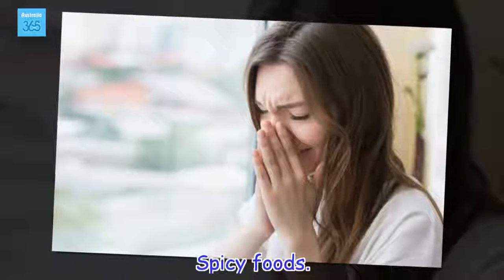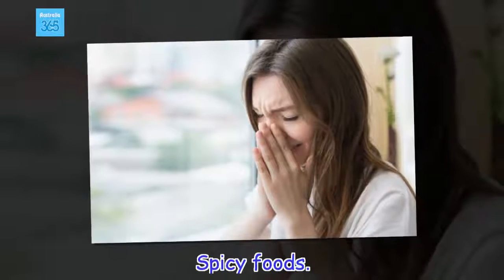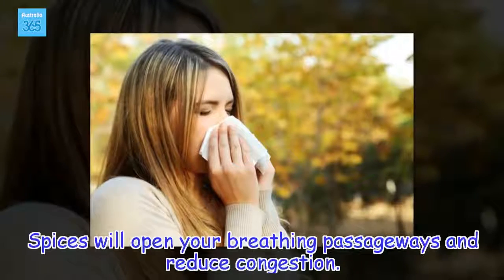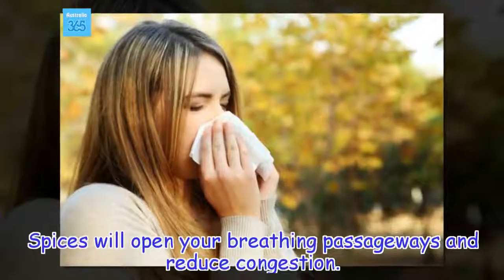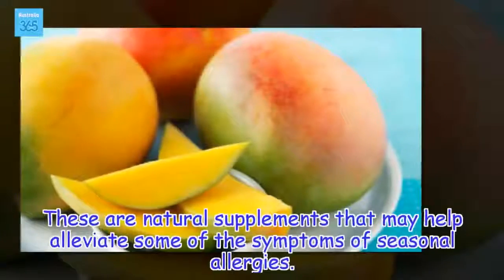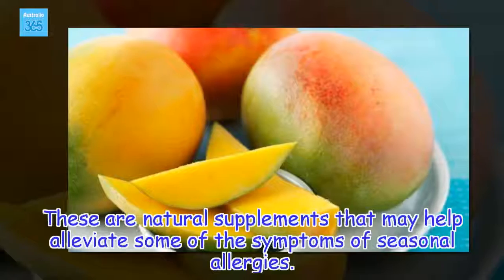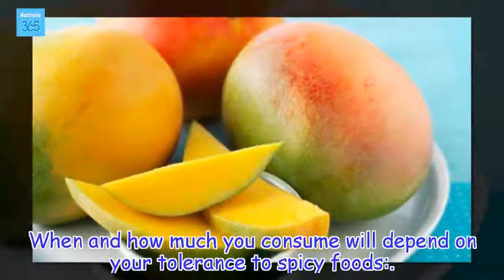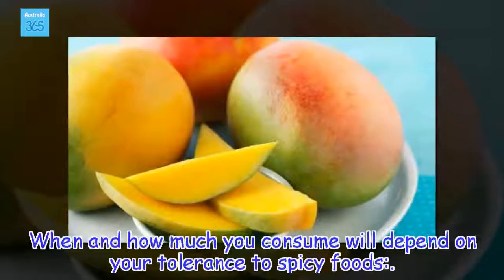Spicy foods. Spices will open your breathing passageways and reduce congestion. These are natural supplements that may help alleviate some of the symptoms of seasonal allergies. When and how much you consume will depend on your tolerance to spicy foods.